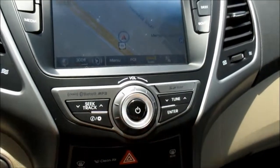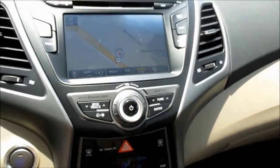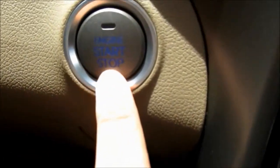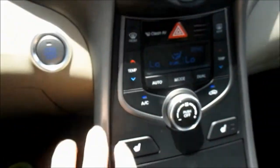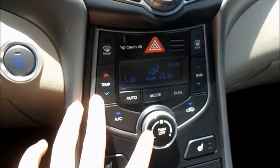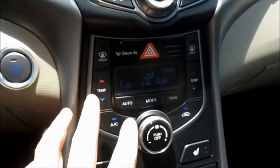And also, as you can see, radio power button, as we just mentioned a little bit. Over here, as you can see, beautiful illuminated engine start button with nice little blue illumination. And down when you get to the climate controls, this is where the Elantra Limited really differentiates itself compared to the Sport and SE for multiple different reasons.